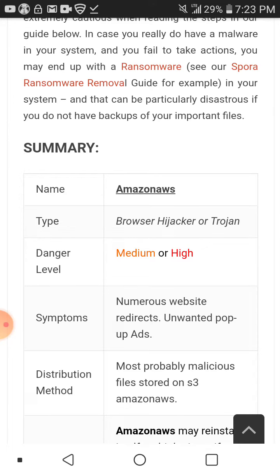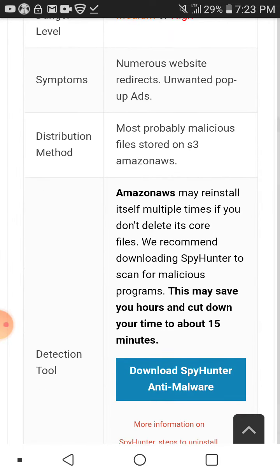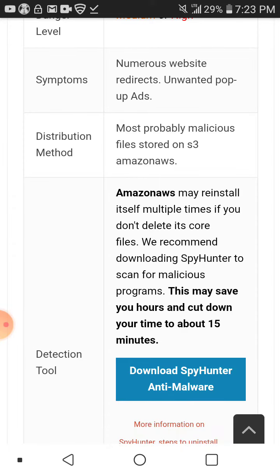Summary. Name: Amazon. Type: browser hijacker or Trojan. Danger level: medium or high. Symptoms: numerous website redirects, unwanted pop-up ads. Distribution method: most probably malicious files stored on S3 Amazon's. Amazon's may reinstall itself multiple times if you don't delete its core files. We recommend downloading Spyhunter to scan for malicious programs. This may save you hours and cut down your time to about 15 minutes.